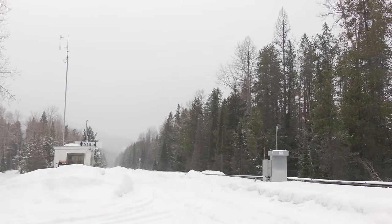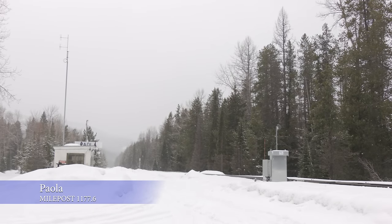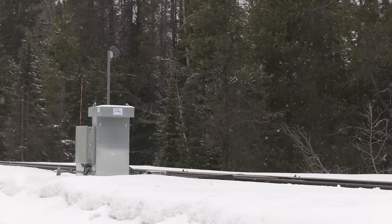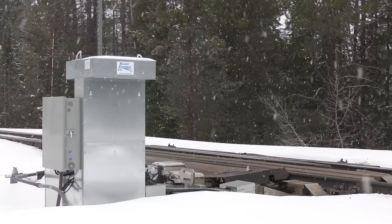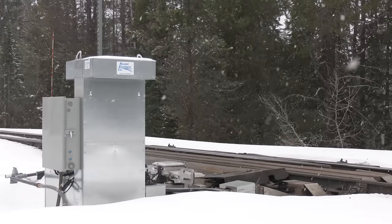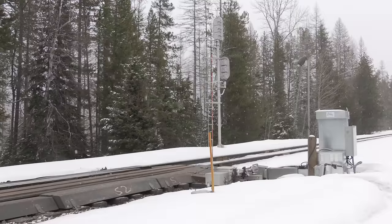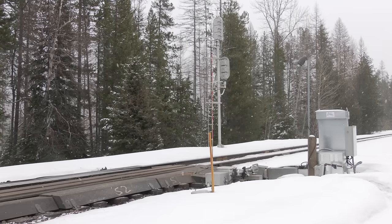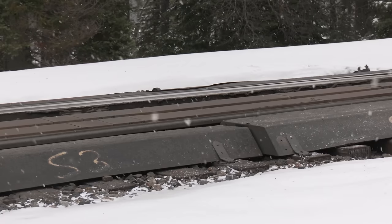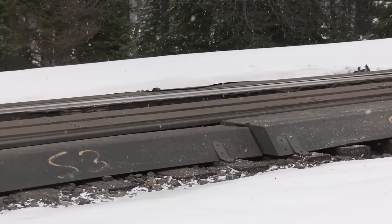At Paola, milepost 1177.6, the line goes back to single track. During the winter months, propane-fired switch heaters are employed to keep the switch points and movable frogs, if present, free from ice and snow. It sure beats doing the job by hand, although sometimes that is still necessary. Being in the proximity of a switch heater can impede your ability to hear approaching trains.